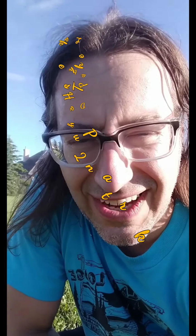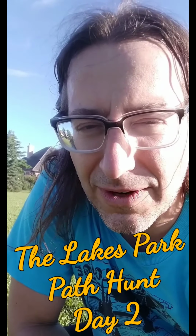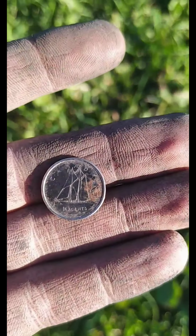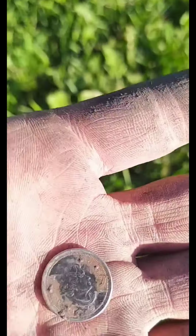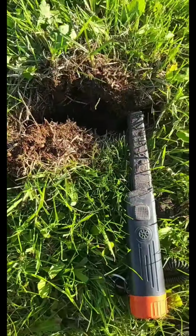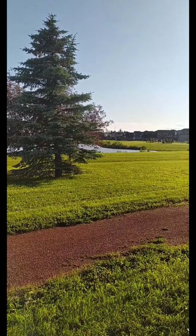Treasure. Out here sweating it up. Rory kept finding impossible signals. I was digging them. Tried really hard. She already went home. Just found my first one that's real here. And looky here, it's just a dime. Nothing fancy. Right out of this little spot right here. Pretty good distance from the path.